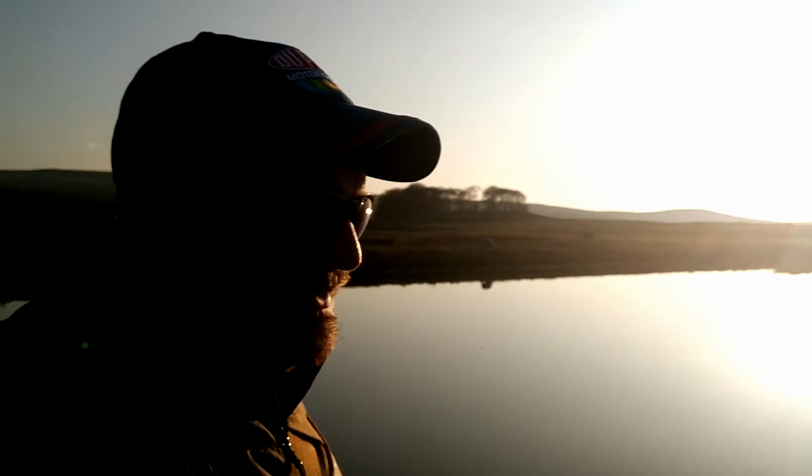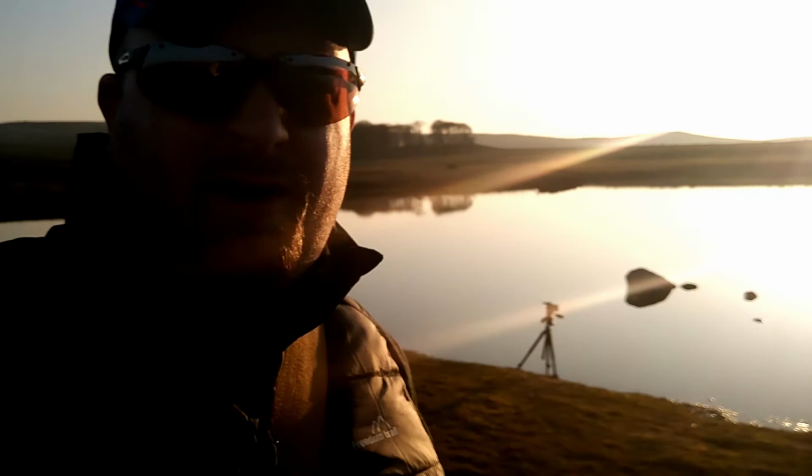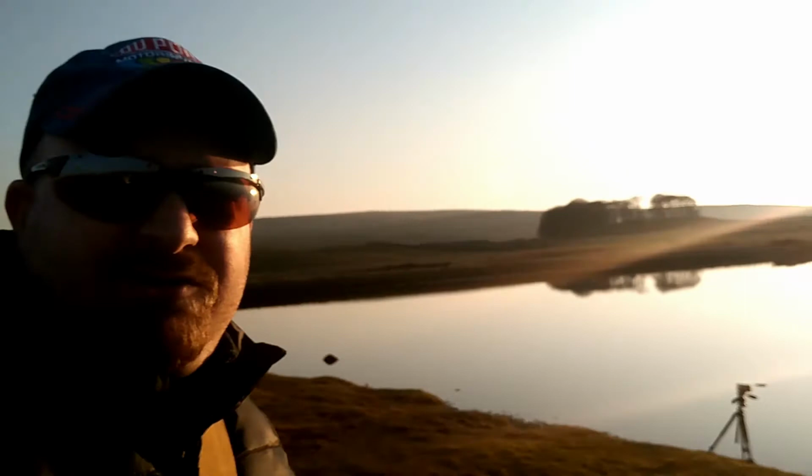Right, so I'm set up on a composition. I'm having to stand back a bit from the water's edge, just because literally the flies, the midges, are that thick. You stand still for more than 10 seconds down there, millions of them, almost breathing them in. So I'm standing back a little bit. I'm just going to wait for the sun to get a little bit lower in the sky.